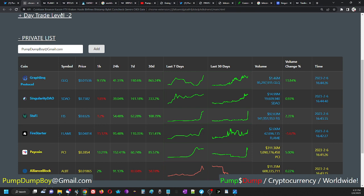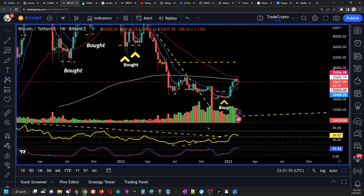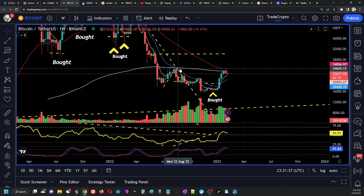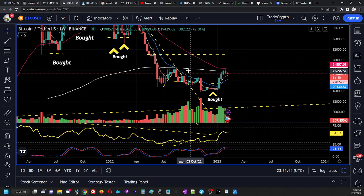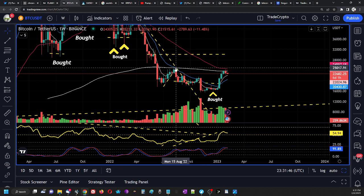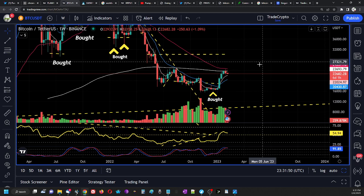First of all, let's talk about Bitcoin. Like I mentioned before in my last video, Bitcoin just hit this line here. It's called the 200 exponential moving average, and you're waiting to see what happens after this line, because last time when Bitcoin hit this 200 exponential moving average, price went down. Okay, let's see what's gonna happen.